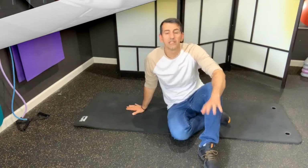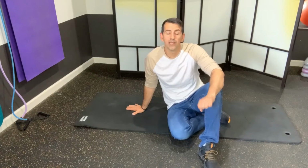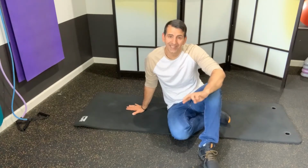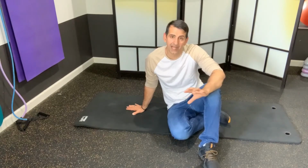Once you can easily hold your plank for over a minute with good form, of course, you could add side planks to your workout. Here's a quick demonstration of how to do a side plank. In this video, I will demonstrate how to do a proper side plank. I will give you 2 variations. One is easier than the other, so again, depending on your shape, you want to pick one over the other.